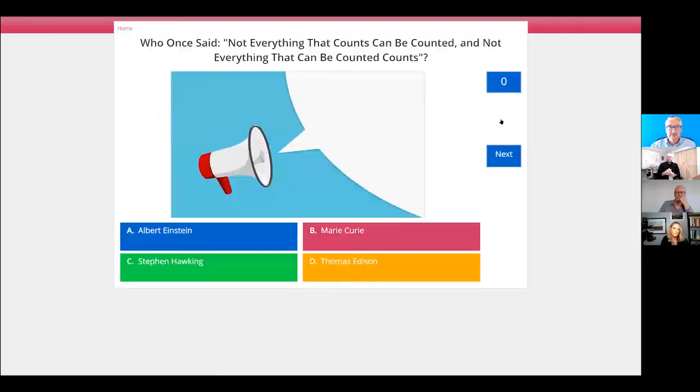And the last question we've got is, who said not everything that counts can be counted, and not everything that can be counted counts? Was it A, Albert Einstein, B, Marie Curie, C, Stephen Hawking, or D, Thomas Edison?